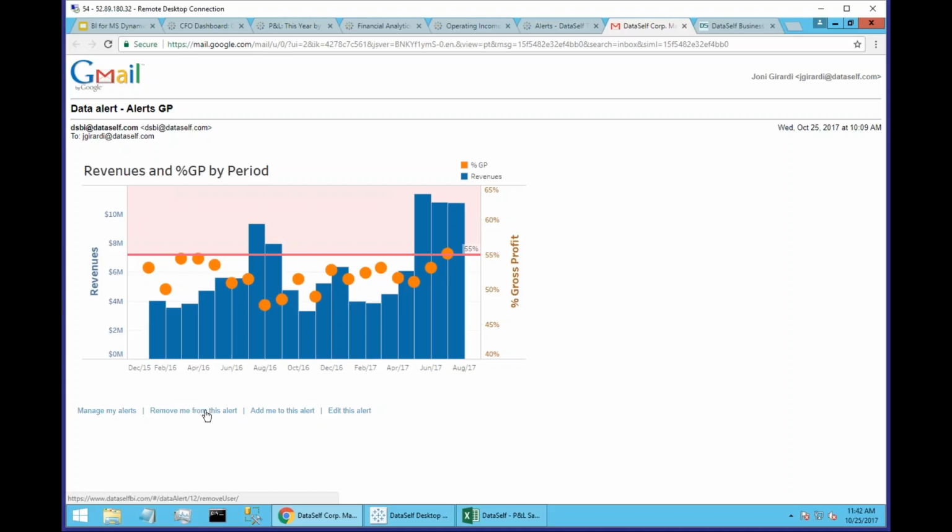Or maybe I forward this alert to someone else. I send it to Mary. Mary, check this out. And Mary, look at this alert. Oh my God, I need to be part of this alert as well. Does she need to ask anyone to be added to the alerts? No, she just clicks add me to this alert. And now from this point on, she will also receive the alert.